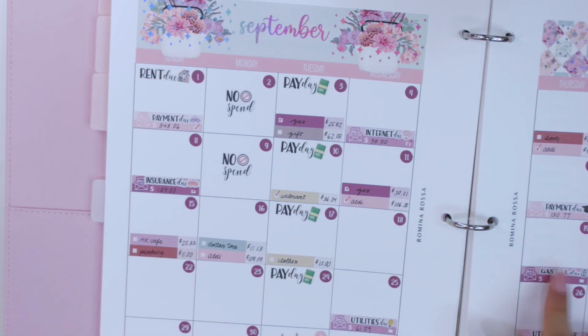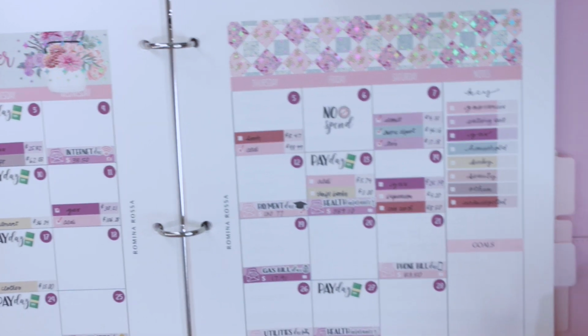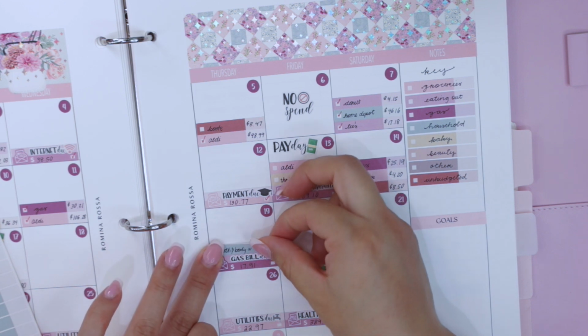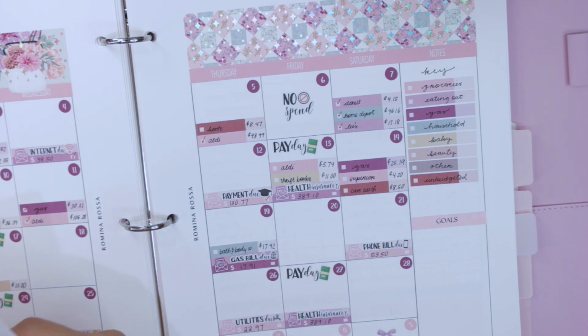Then we move on to the 19th, which was the week that I started purchasing stuff like household items. This week I purchased Bath and Body Works soaps because we were out of that, and I really wanted to get some fall scents, and I think they were on sale that day, so we spent $17.42.